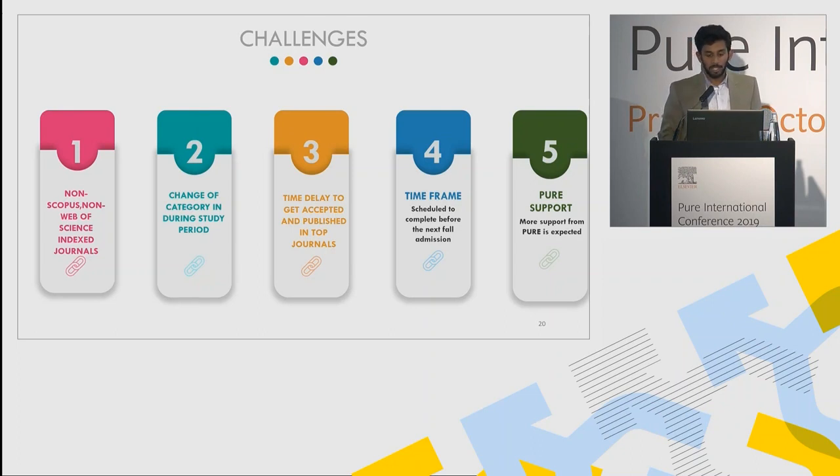Then time frame. The main issue is the time frame. We scheduled this for 6 months. We are not sure whether we can complete it in the next 6 months. Then we need big support from the Pure team.